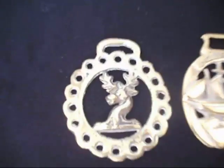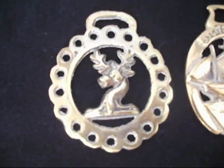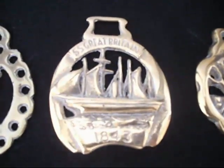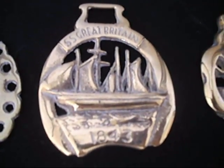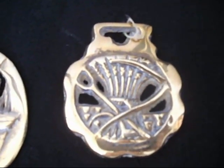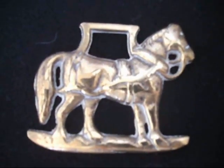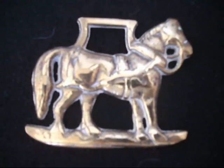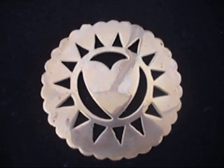So here we go. First of all, we've got a very pretty little brass of a stag's head. And then next to that, we've got SS Great Britain 1843 with a wonderful tall ship. Next to that, we've got a sort of a harvest scene with a wheat sheaf and scythe and pitchfork. And then a wonderful cart horse, number four. And lastly, number five is a nice simple heart shape with a star.